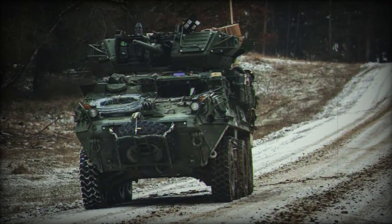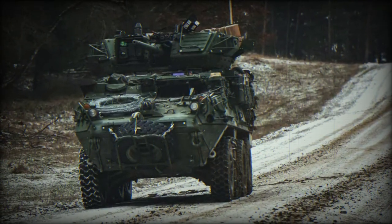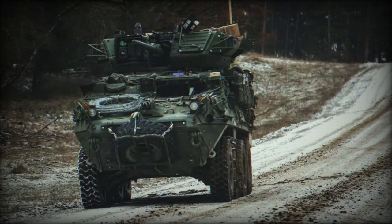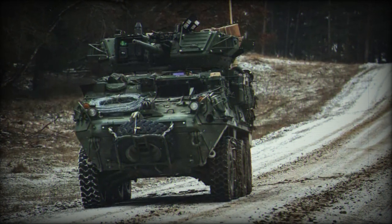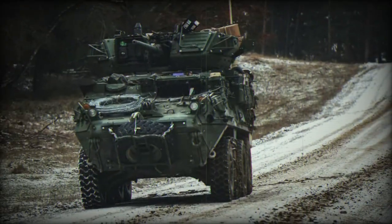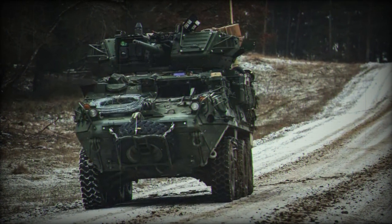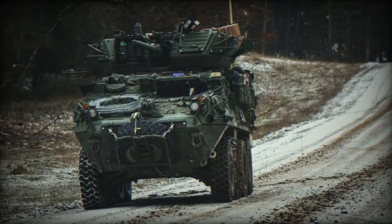M1130 command vehicles, CV, a command and control variant, equipped with advanced communication systems, enabling commanders to maintain situational awareness and control over their units. M1133 medical evacuation vehicles, MEV, designed for medical evacuation missions, ensuring the safe and rapid transport of injured personnel from the battlefield to medical facilities. M1135 nuclear, biological, and chemical reconnaissance vehicles, NBCRV, specialized for detecting and responding to nuclear, biological, or chemical threats, ensuring troop safety in contaminated environments.